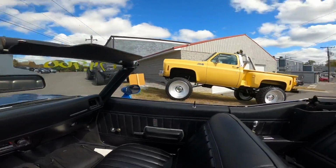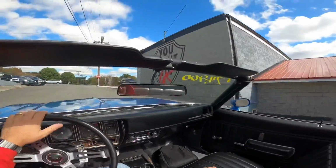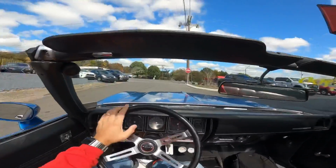That truck is awesome. I love how different he went with the wheels, just to be different. Can't stop them. Says it right there.